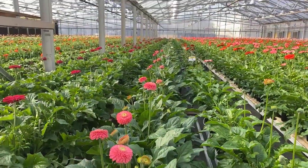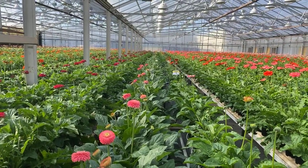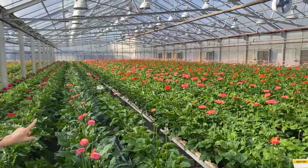And I feel like this, because I'm looking down the whole bed, there are several colors. This might be like a tester bed where we're just trying lots of different varieties, seeing how they do, what the colors are like, how they're growing, and then we'll choose if we want to plant more.